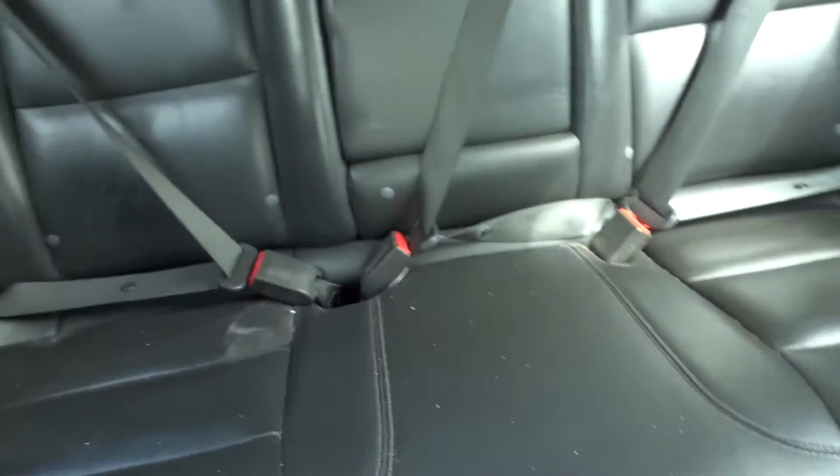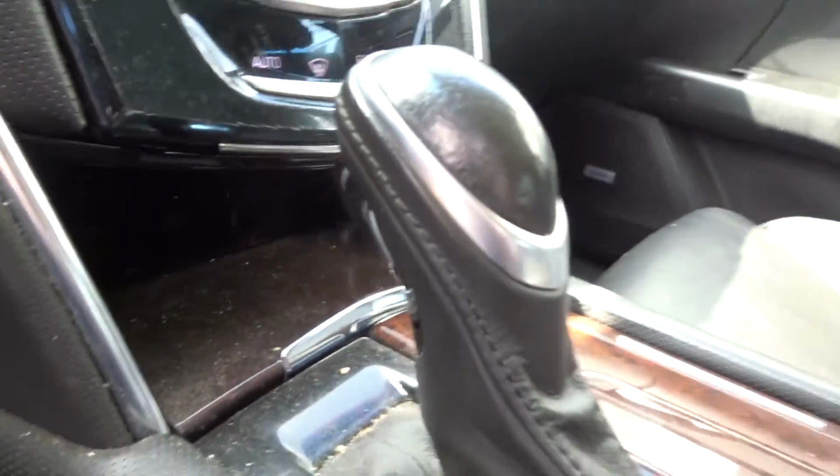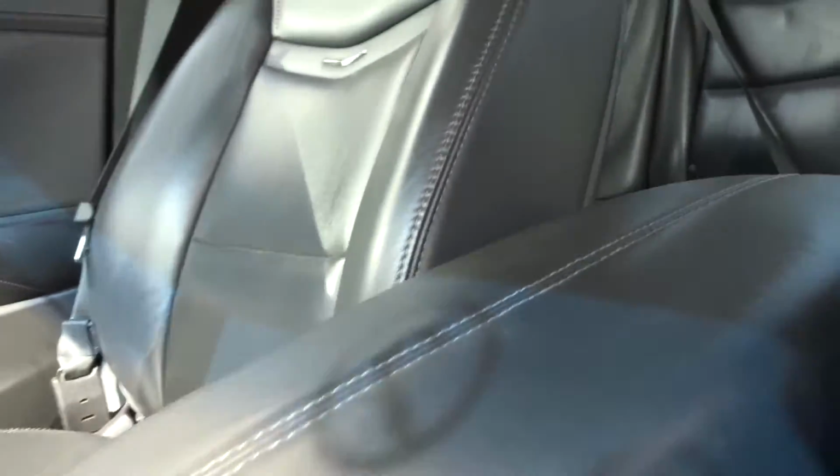Back seat in excellent condition. Roof bag on the passenger side is intact. That still looks good. You got a good dash bag on the passenger side as well. Glove box in good shape. We got a good floor shifter in here. Center console in excellent condition.